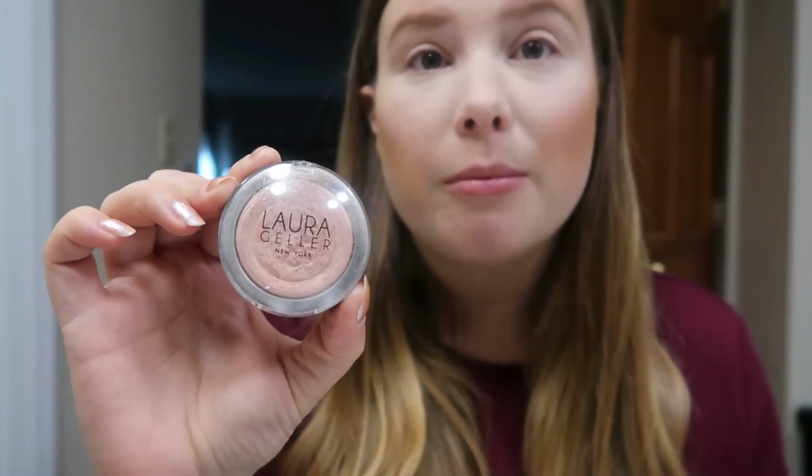The next thing that I always do, I'm all about highlight, you guys. You would probably know looking at my Instagram and my YouTube videos that I am all about highlight. My favorite brand of highlight is Laura Geller. By far, I just love pretty much everything made by Laura Geller. So I have this one here. This is the Champagne Pink. This is going to be more of a light, almost white looking highlight on you.